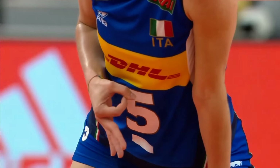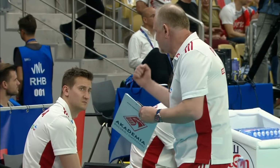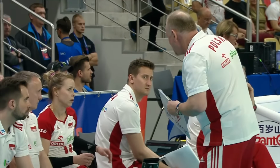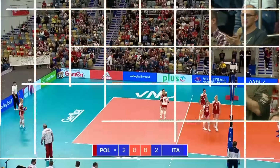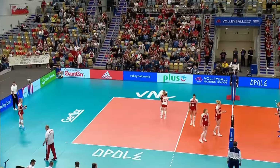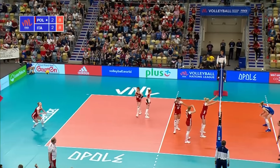Well, it's been a thrilling contest so far tonight. Absolutely compelling from start to finish. And the finish won't be far away. And it's still wide open. Italy have just called the timeout in an attempt to stem the flow of the Polish momentum. Let's see if it's worked. Poland on a bit of a charge from 5-1 down to 8 all. Here we go.